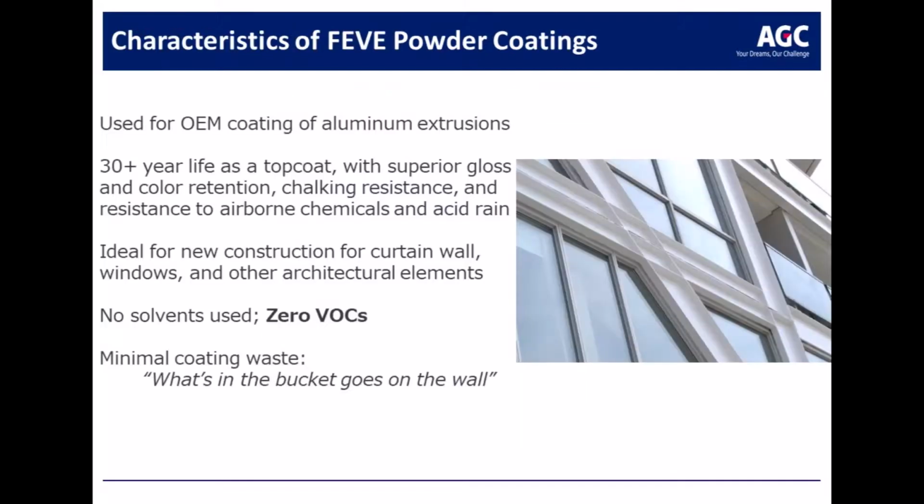Powder coatings based on FEVE powder resins are used to finish aluminum extrusions. They offer a 30+ year life, maintaining aesthetics like color and gloss while protecting the underlying structure against corrosion. This is what fluoropolymer coatings do, but FEVE powder coatings do all this with a lower negative impact to the environment.